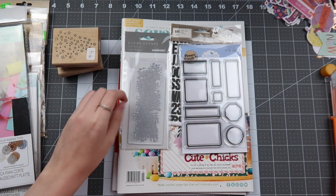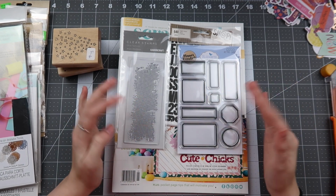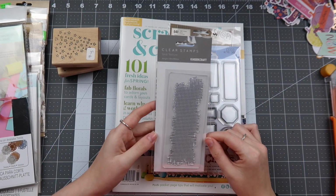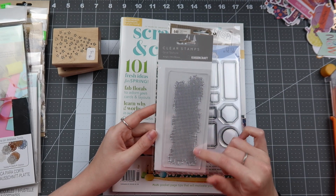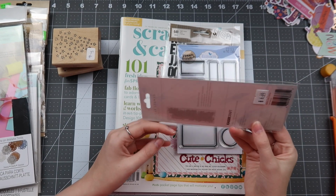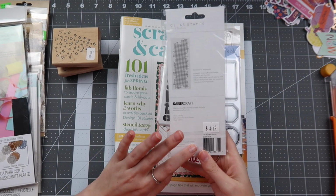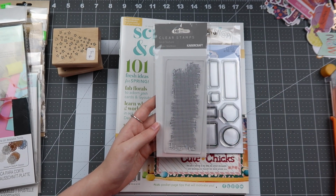Speaking of stamps, I bought some more. Now I was really looking for a grid stencil, but they didn't have any that I particularly loved. So I pulled this into my cart, and this is a Kaisercraft grid texture stamp. So this will kind of give me the same effect that I want, just without all the messiness of mixed media. And this was only $4.25. I find Kaisercraft to be a really reasonably priced item most of the time.